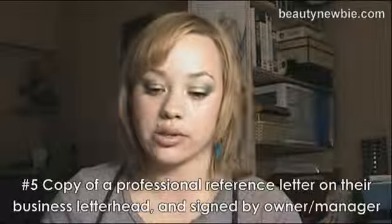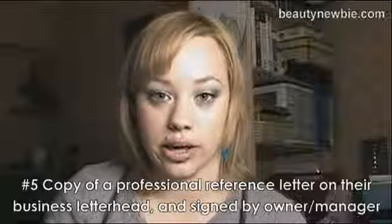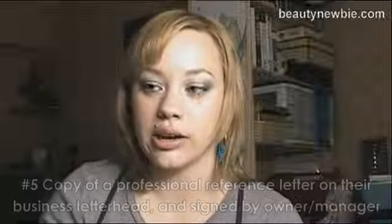The final piece of paperwork that I supplied with my application was a letter of reference, and it wasn't a personal letter of reference. It was actually from a business I contracted with to do makeup. And I know that sounds really scary, like, contracted with a big business and blah blah blah, but you just have to be positive. Be positive, go out there and look for opportunities.